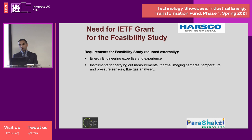And also the financial support, because this feasibility study required a number of tests to be conducted on the plant. So to establish base load conditions, peak average conditions, and so on, and how the variations affect and how the heat sources and heat sinks change over time. So it required a number of tests which added to the cost. And because of this, financial support was required.